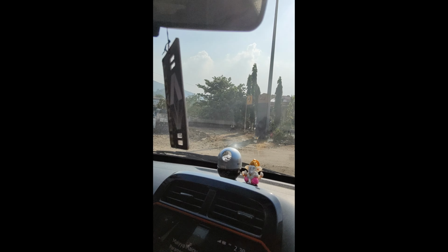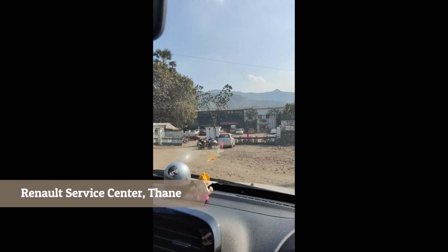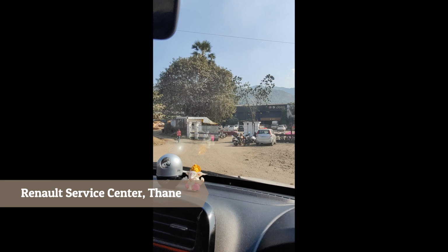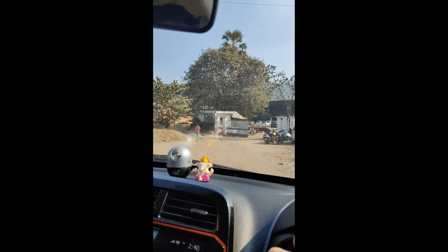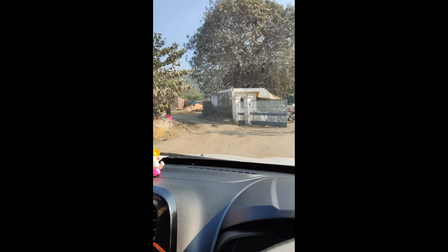And I think one more brand service center. So it's a very big service center, as you can see. Oh yeah, Kwid as well. And there's one more. You can see a lot of vehicles here.